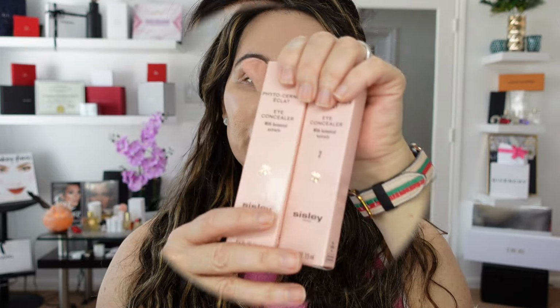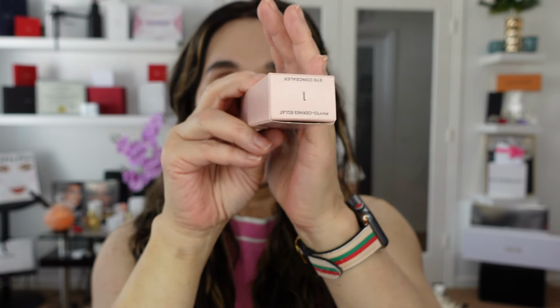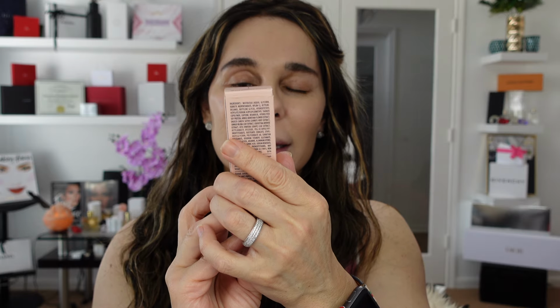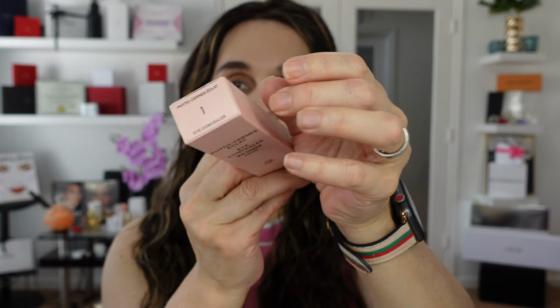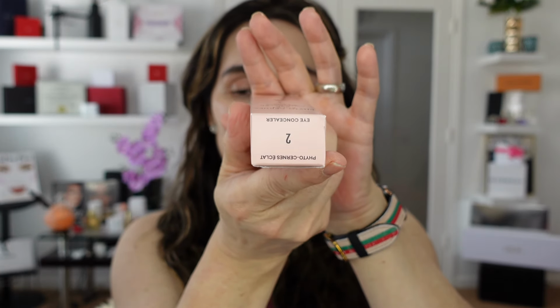session to the eyebrows. Look, because I've been showing many, several times my concealer from Sisley Paris. It is Phyto-Cernes Éclat with botanical extract. I've been using very often the shade 1. The product is 130, if I don't mistake. I proceed and I order the shade 2 to see what is the difference. I'm in love with this product, friends.